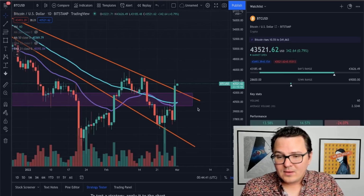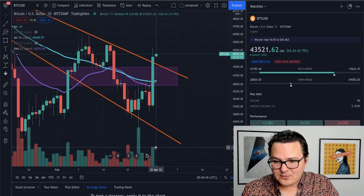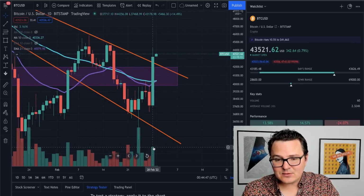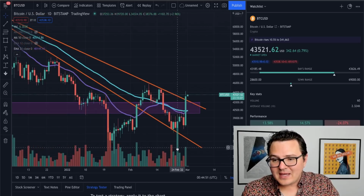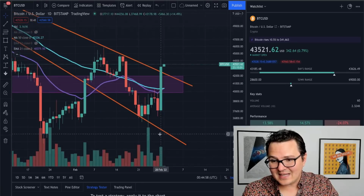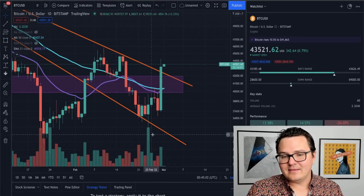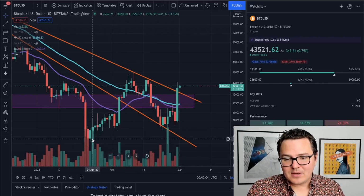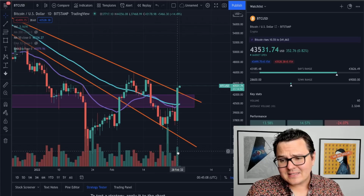Now, worth pointing out, just to keep this in mind, the volume is obviously decent for that breakout. However, not the biggest volume days that we've seen recently. In fact, 4 days ago, we had bigger volume on the big sell-off day with buyers really stepping up to buy the dip. Similarly, on the bigger sell-offs that we saw back in January, we had much larger volumes as well. But the volume today is significant.